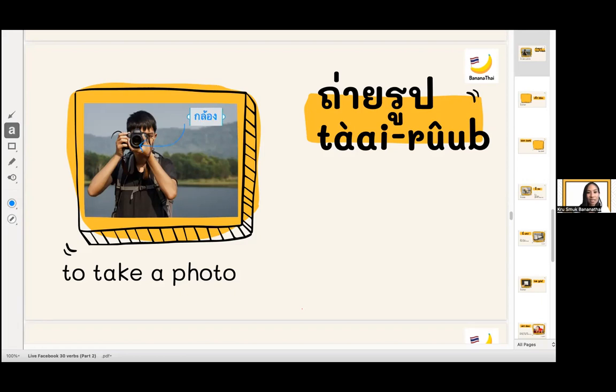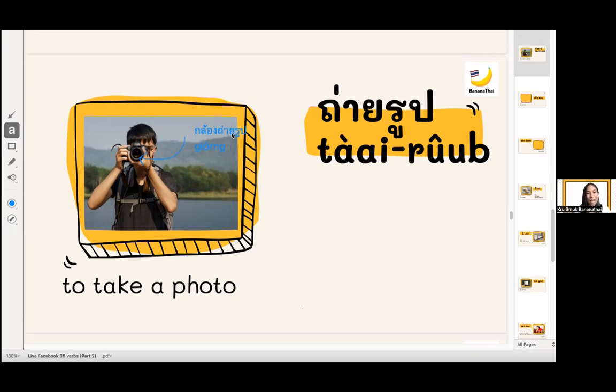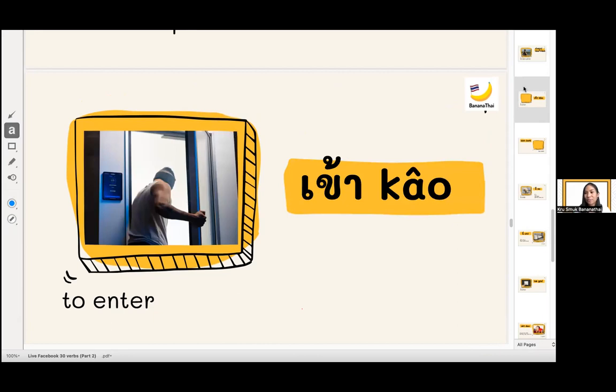You already see the word กล้อง: camera, กล้อง the box, and กล้อง the drum, right? So be careful with the tone. This one is กล้อง, กล้องถ่ายรูป. Just a bit more, guys, just a bit more. Next one.